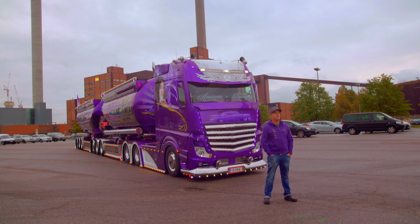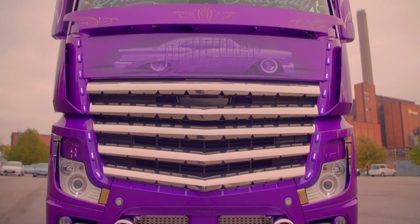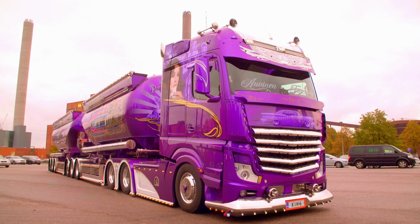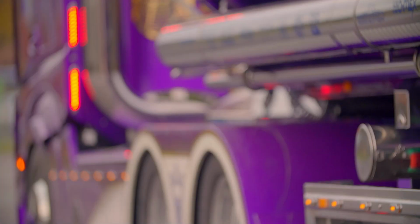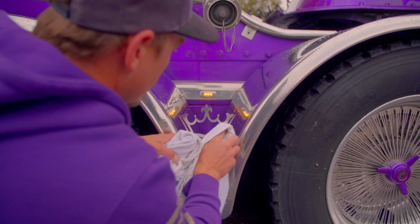This award-winning, completely customized Mercedes show truck is the pride of the fleet at Unveil Trucking. Well, everything here is custom made, lots of shiny stainless steel, like what you can see in lowrider cars. We try to create something new and awesome looking. I think we have succeeded on that one.